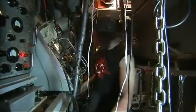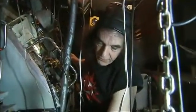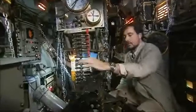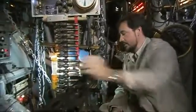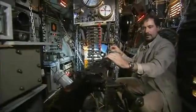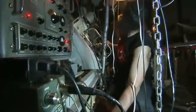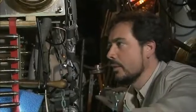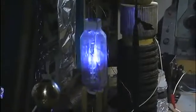I think I'm doing all right here. I got everything on. Power up the energy here. I'm just gonna rest my hand on this 50 caliber machine gun. Kind of oily. Yeah, okay. I can hear something powering up. Incredible. That's interesting.